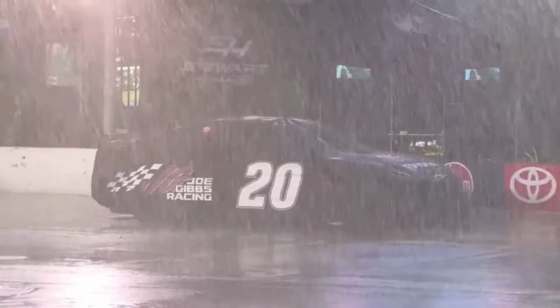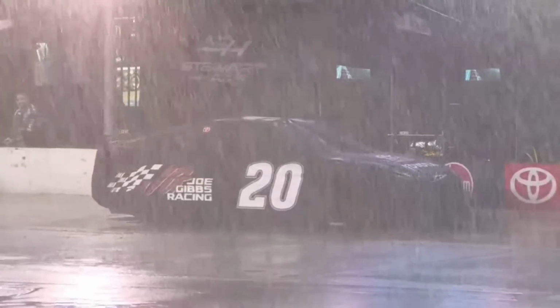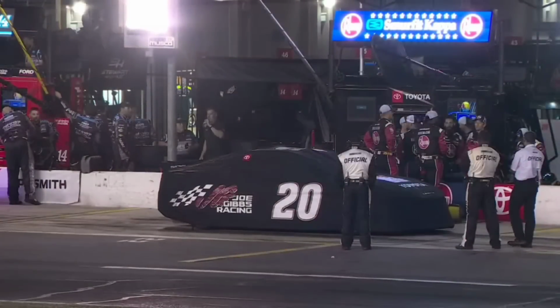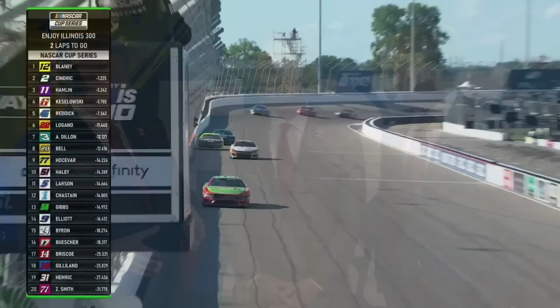Earlier, and then that storm system moved through. However, what remained was really heavy humidity. Get rid of the standing water and make it raceable again. So the Coca-Cola 600 is official. Christopher Bell is the winner. Ryan Blaney got his lap.